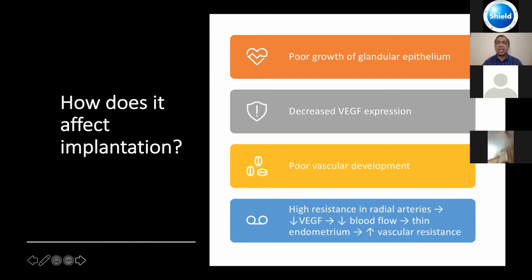And there is a decreased VEGF, vascular endothelial growth factor expression. So this is very much important for the successive implantation and that embryo to grow up further. And there will be poor vascular development. Of course, that poor perfusion also will result in poor pregnancy rate. So this is a cyclical activity. The high resistance in radial arteries leads to decreased VEGF, decreased blood flow, thin endometrium, and increased vascular resistance. So all these are cyclical things, and they are interconnected factors.